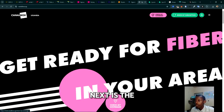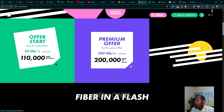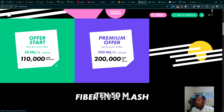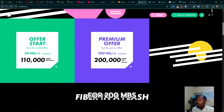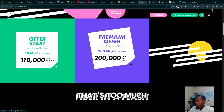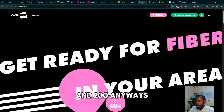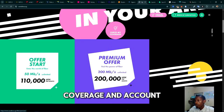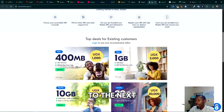Next is the Canal Box. This is also one of the new ones, with the cheapest offer starting at 110, 50 MBs per second. Not bad. And you have the premium offer for 200 MBs per second. That's too much. That's a huge difference between 110 and 200. Anyways, very simple website. They also have the check my coverage and account there if you want to sign up. Let's move on to the next one.